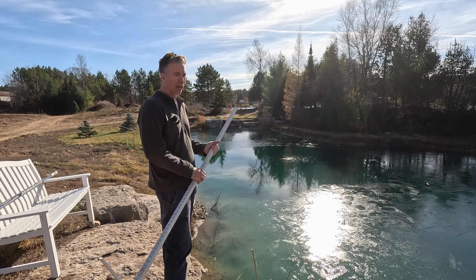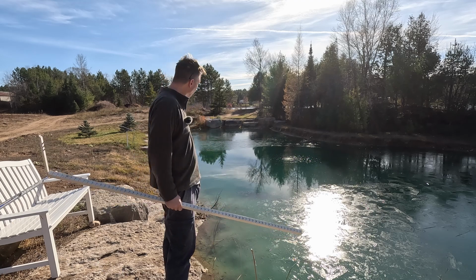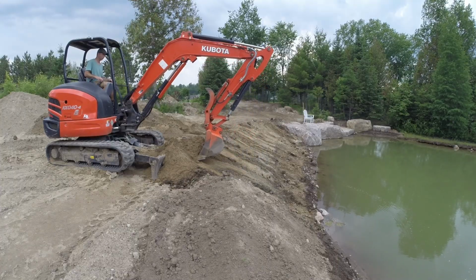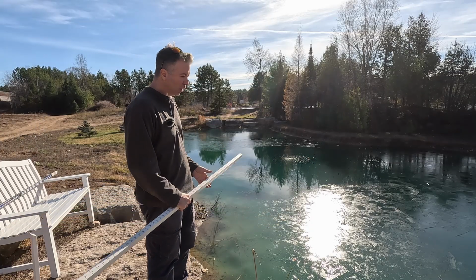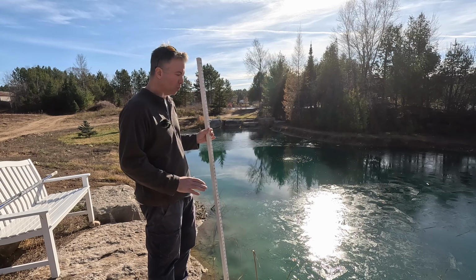This year, we have not had the heavy storms, but I've also bermed up the side of this pond and not let any water go in, and we have had excellent water. It was a total 180. Love the water quality this year. That's been the huge plus.